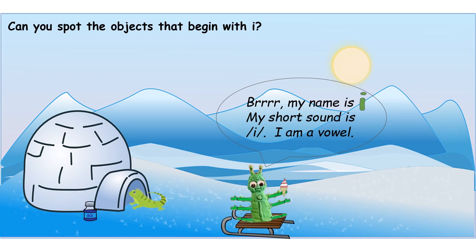Brr, my name is I. My short sound is I. I am a vowel. Can you spot the objects that begin with I? Here is an igloo, ink, iguana, myself, I'm an insect, and I love ice cream.